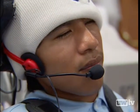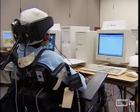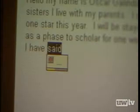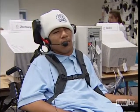Speech recognition products allow users to bypass the keyboard completely. I use a program that helps me type. Whatever I say, it types. It's a microphone. I talk into the microphone and it types it out on the computer screen. Speech recognition software converts spoken words into text on the computer. The person using it speaks into the microphone in a normal manner.